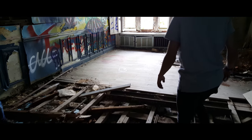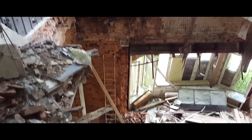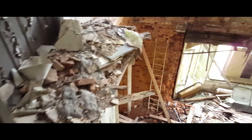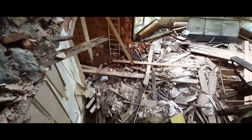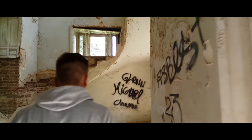All the floors are broken, and all the rooms are just trashed. Sad to see holes in the floor and stuff like that. Yeah, it's amazing. Just the whole floor collapsed here and came down. Wow. Just like in the movies where you open the door and there is no floor left. Now going to look what's up this staircase.